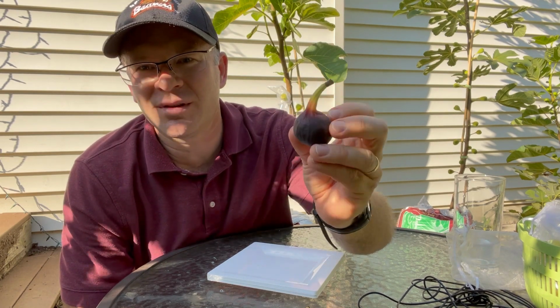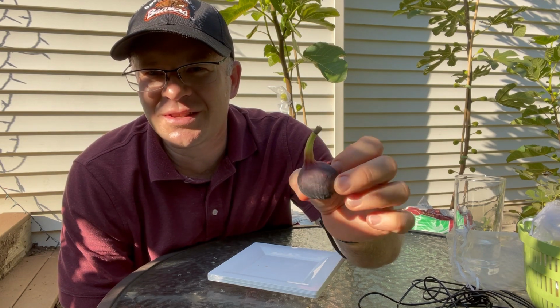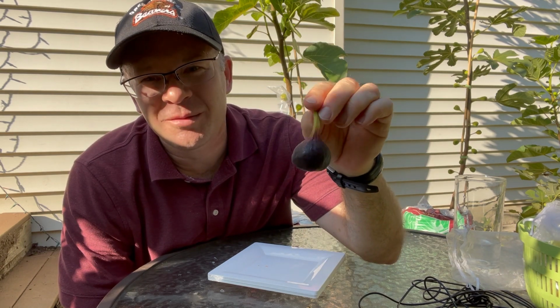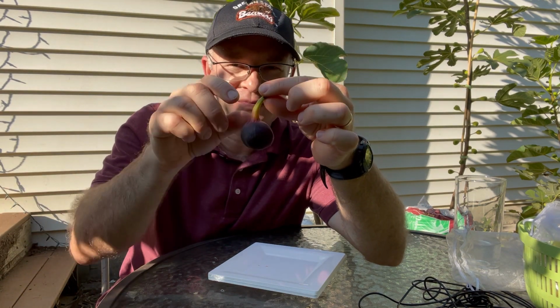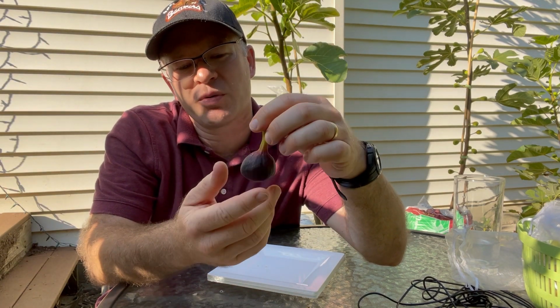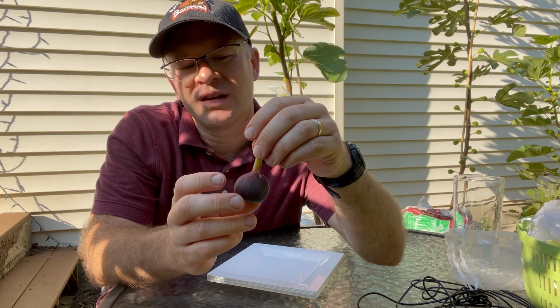First of all, look at the shape of this. How many figs do you see with a shape like this? Isn't that ridiculous? Look at the neck on this thing. And then it's almost like a ball down here, and the neck has the yellow color, whereas the rest of the fig has a purple color. Just such an unusual, unique look to this fig.